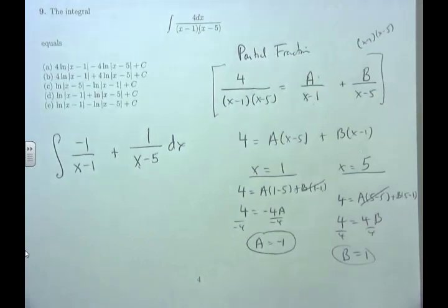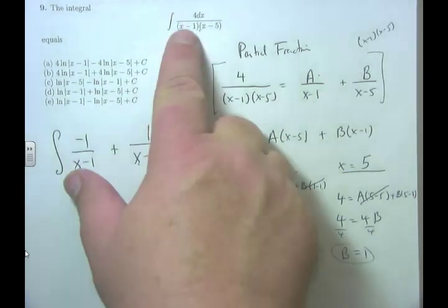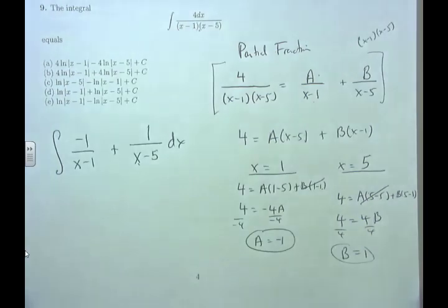And I can't emphasize enough the importance of partial fractions, especially in classes like differential equations where they're going to beat this stuff to death. It's better to do calculus on easy stuff in little individual fractions than one big fraction. That's a technique you see a lot in DiffEq. All right, so here we go.